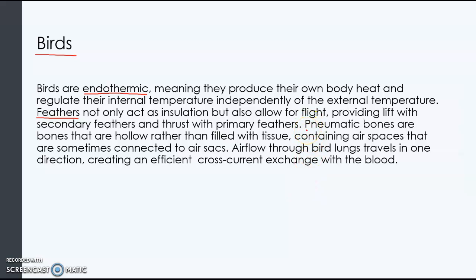Birds also, for them to be able to fly, their bodies have to be lightweight. They can't be as heavy as other animals are that can't fly. So their bones are hollow, and we call those pneumatic bones. They are hollow and they're not filled with tissue. Our bones are filled with bone marrow. But their bones actually are hollow. They contain air spaces, and that really reduces the weight of their body so that they're able to get lift and actually fly.